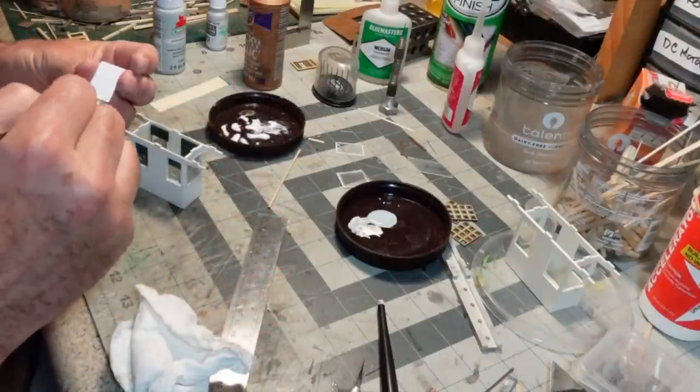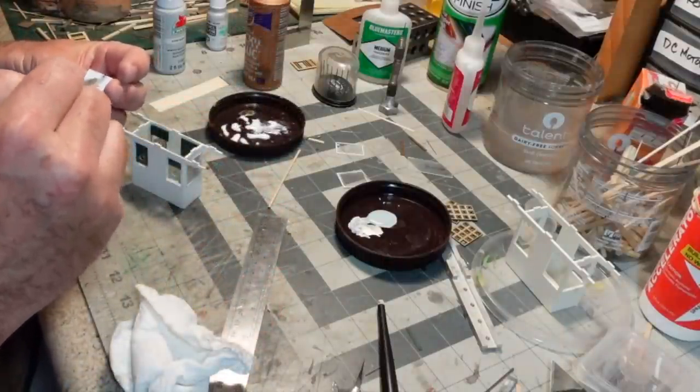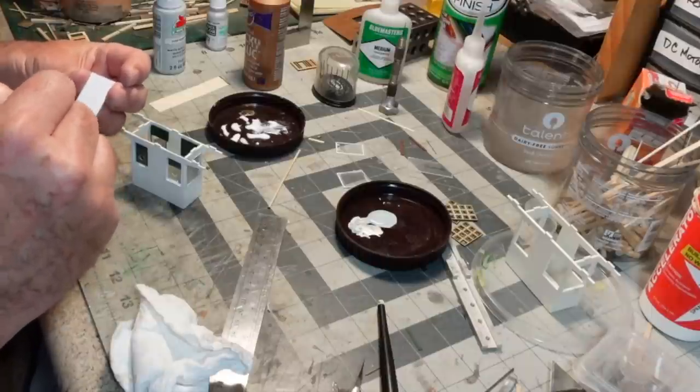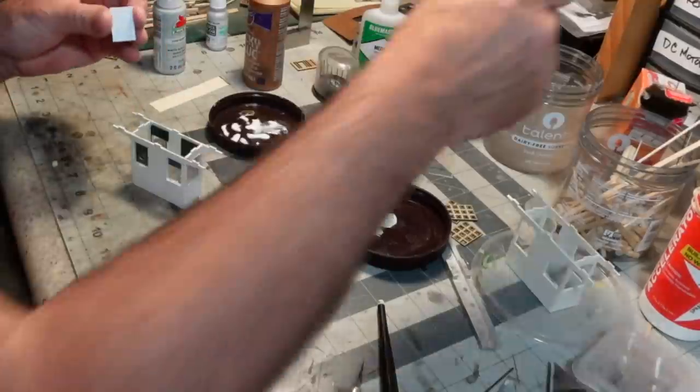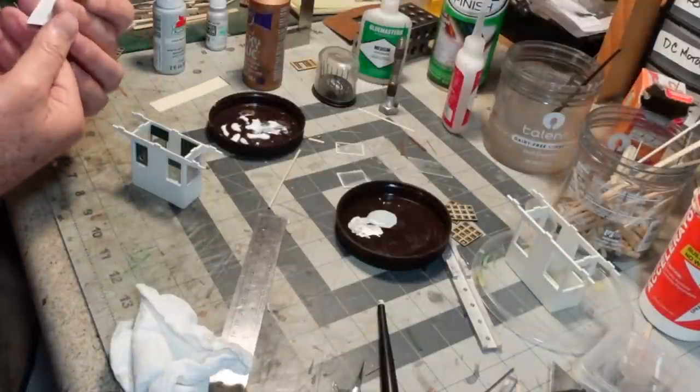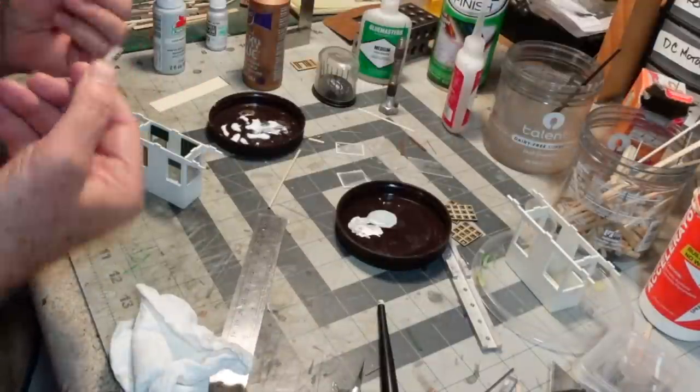Just diluting down some Aleene's Tacky Glue. And Aleene's is a PVA. It's extra heavy-bodied PVA glue. Extra tacky. Good for things like this.